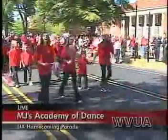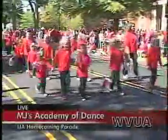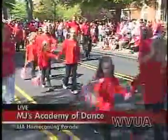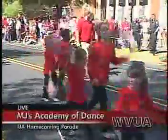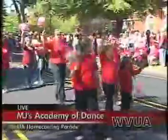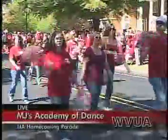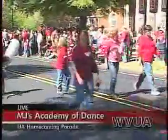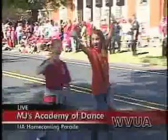Tuscaloosa girls training in jazz, ballet, tap, baton, hip hop, and gymnastics. MJ's Academy of Dance. Some young performers, some pretty young. It's a long walk for a little one, right? Great exercise. MJ's is in South Tuscaloosa. They train in jazz, ballet, tap, baton, hip hop, gymnastics. They also compete.